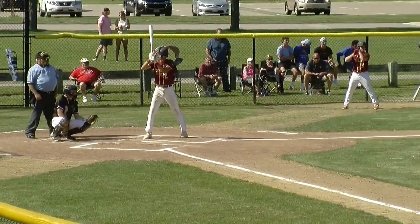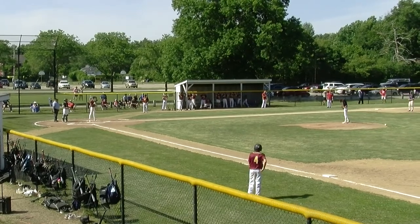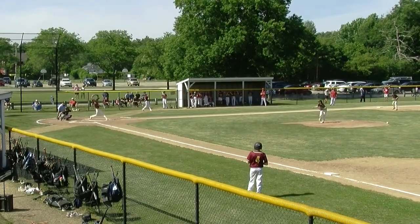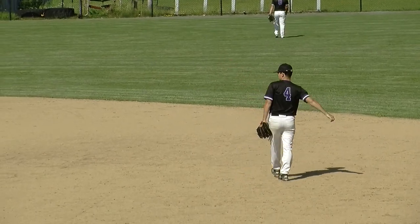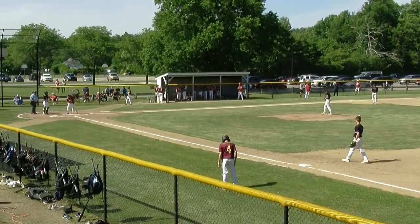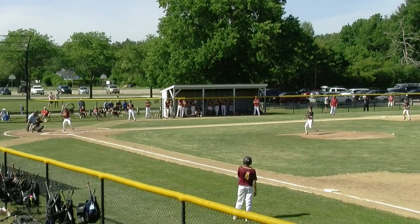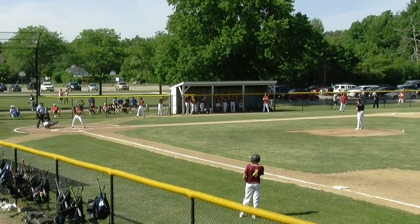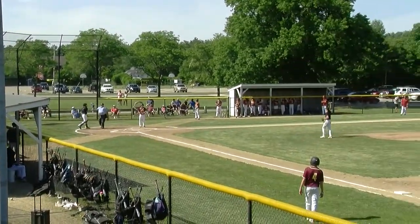And here we are in the second inning with Martin at bat for Cardinal Spellman. Strike one. That hit out to right infield, but caught nicely, and that'll be the first out against Cardinal Spellman. Ball one. At bat, we have number nine, Mejian. Foul ball, strike one.